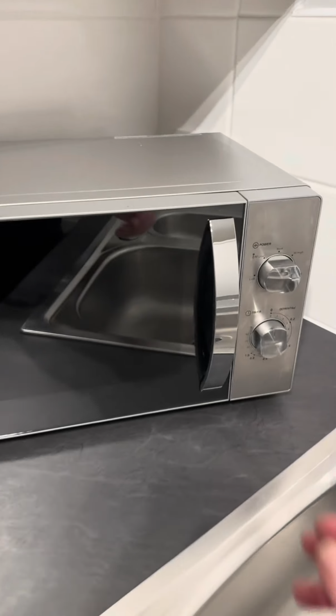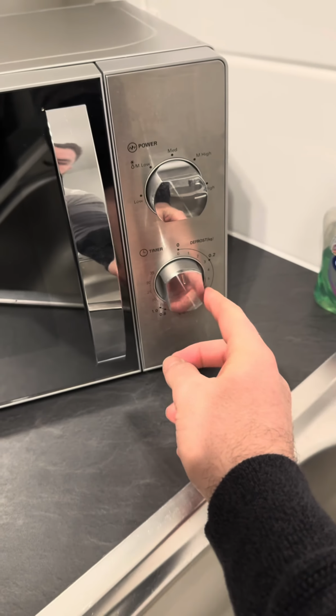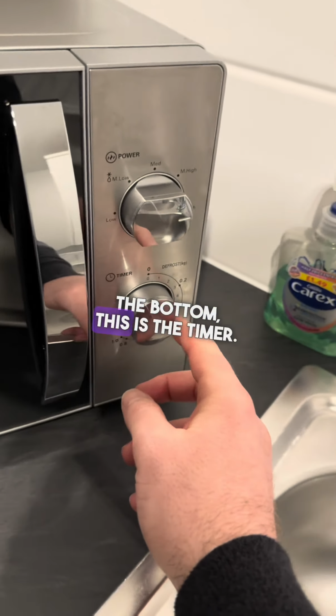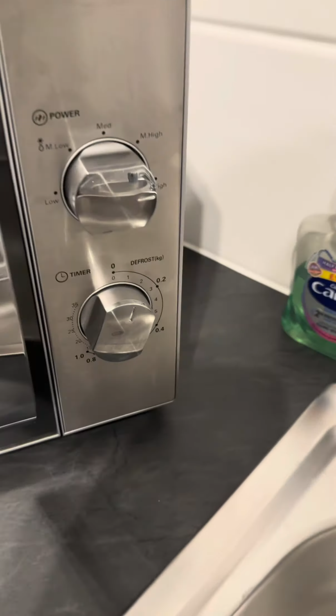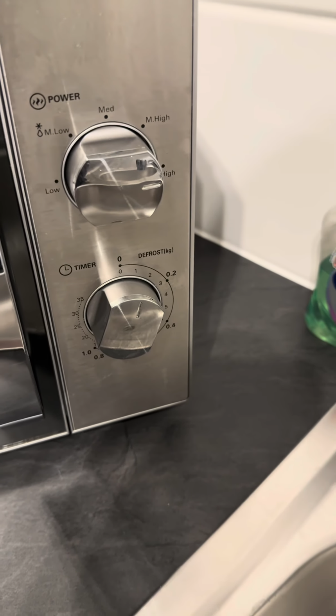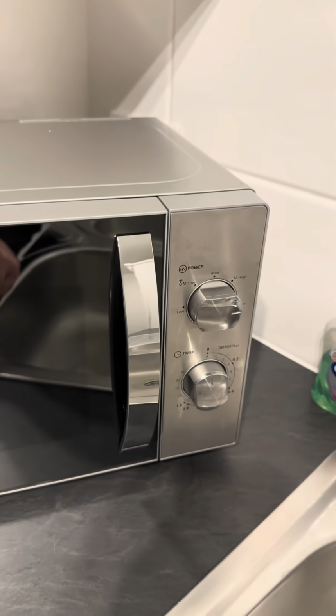The microwave, just here. This dial on the bottom, this is the timer. You can see it's in minutes here, so just turn to the right, and that's you working. And then when you're finished, the time elapses.